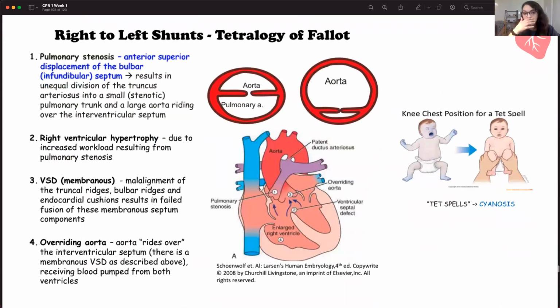Tetralogy of Fallot. Tetralogy, tetra means four. Look for the four signs that it's tetralogy of Fallot. The first thing that you're looking for is pulmonary stenosis. If you look at this, this is normal, and this is the stenotic pulmonary valve. This should be your pulmonary valve right here, and you can see it's super narrow and your aorta is huge. That's your pulmonary stenosis part of tetralogy of Fallot.